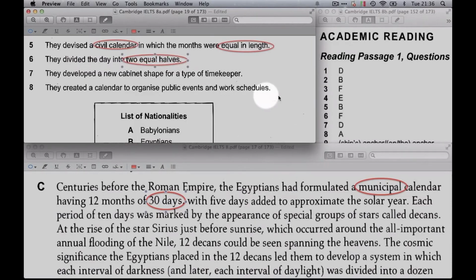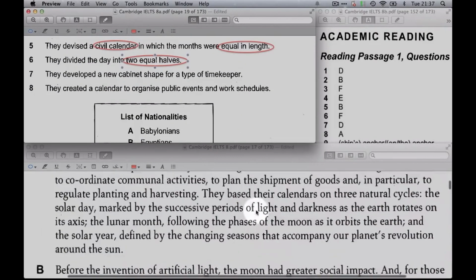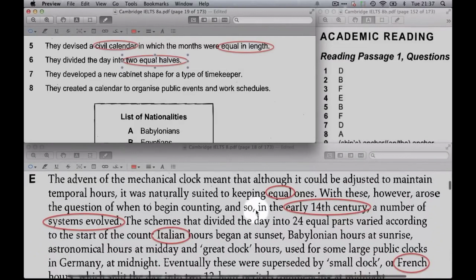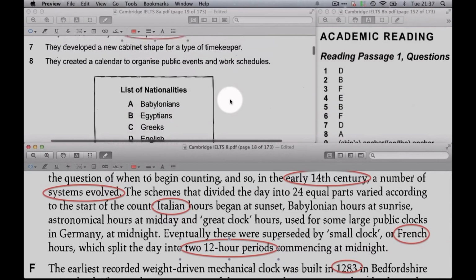Okay, and that is, I think, the French. I think I've read that somewhere. F, yes. And that was when they were talking about the different... Yes, so the French split the day into two 12-hour periods. So there we've got number 6 with F. Number 7 with D, that's the English.